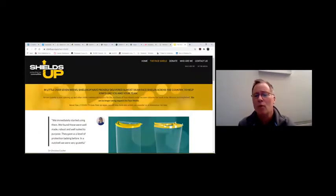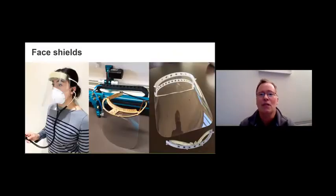So around the world and in New Zealand, we've seen countless organizations spring up. This is the New Zealand one called Shields Up, where basically all the geeks like myself who have 3D printers at home. So a lot of people have these low-cost 3D printers at home. We're starting to make face shields, like you see on the bottom picture. There were printed face shields, and they're going to distribute them to the old age home or the doctor's clinic, rather than waiting on the distribution system to get fixed. So that's what we talk about with distributed manufacturing. We make things where you need them, when you need them.